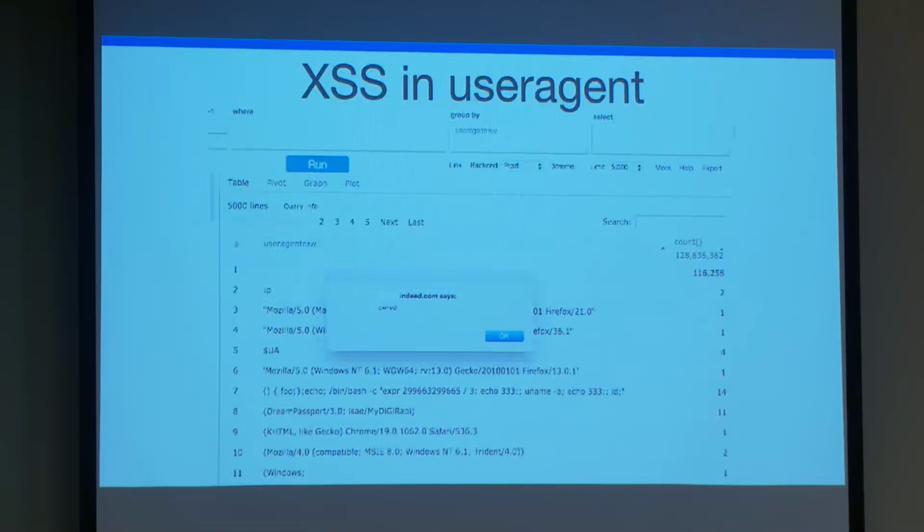Another fun one. We saw XSS, cross-site scripting, in a user agent string. We have a tool on the back end, and there's a little screenshot of it, that folks can go through and look at the traffic that's happening on the site. That tool would render the JavaScript that was in the user agent. So a tester found this. Luckily, it wasn't a real hacker. It was our friend. They told us about it, and we were able to reproduce it and fix that.